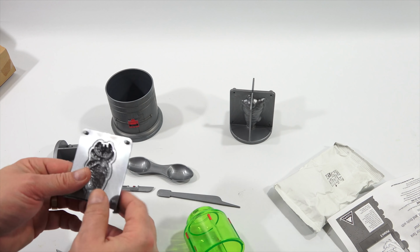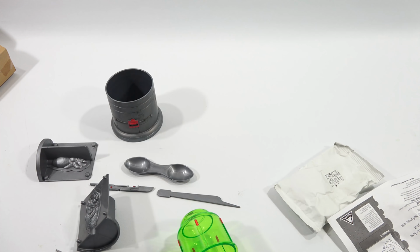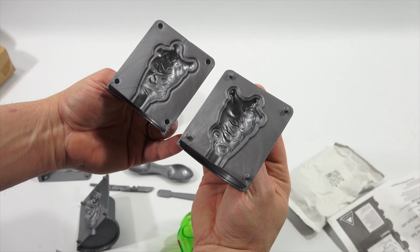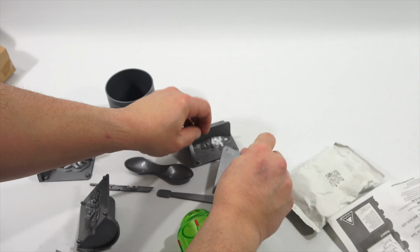Ooh, look at the shape in there. So this is the bug. Looks like a bug, right? Let's see what this one looks like. They don't pull apart easy, but I already see something might be an issue. Okay, that looks to be some kind of organ.